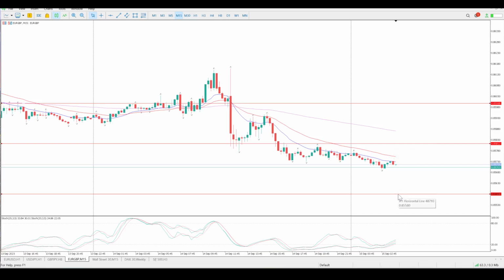0.85812 and then looking for a move down to 0.85580. So we're looking for a short here, and then we're looking for a long on British pound, Japanese yen. And yeah, I think that's kind of my outlook for today.